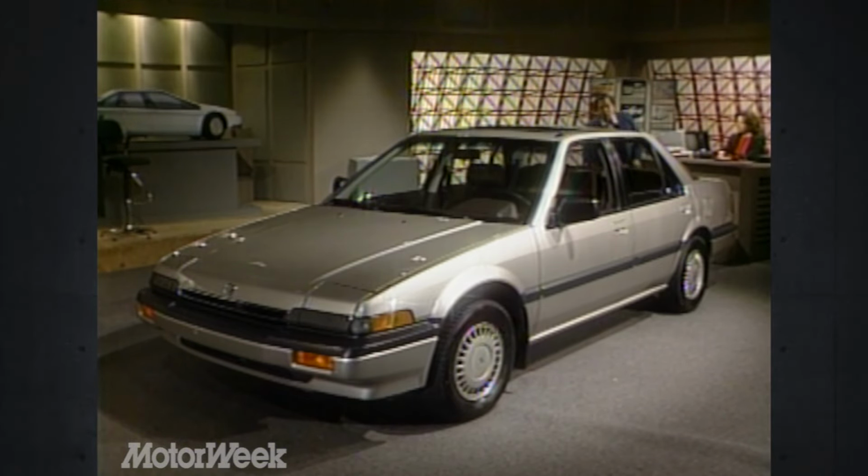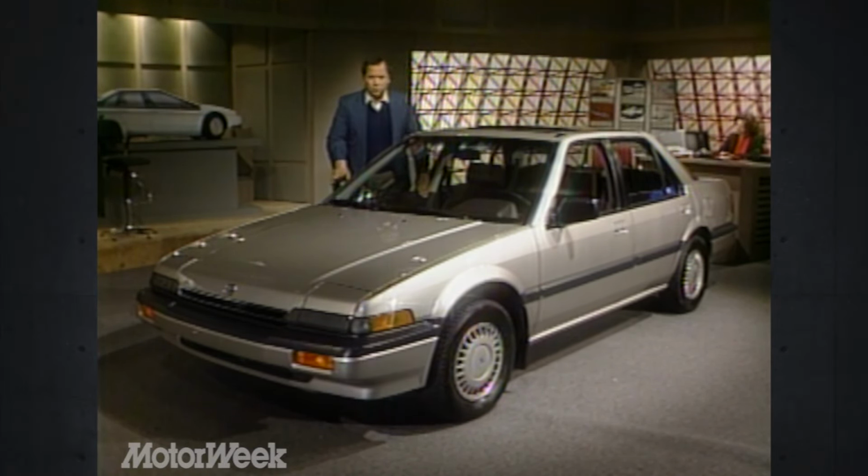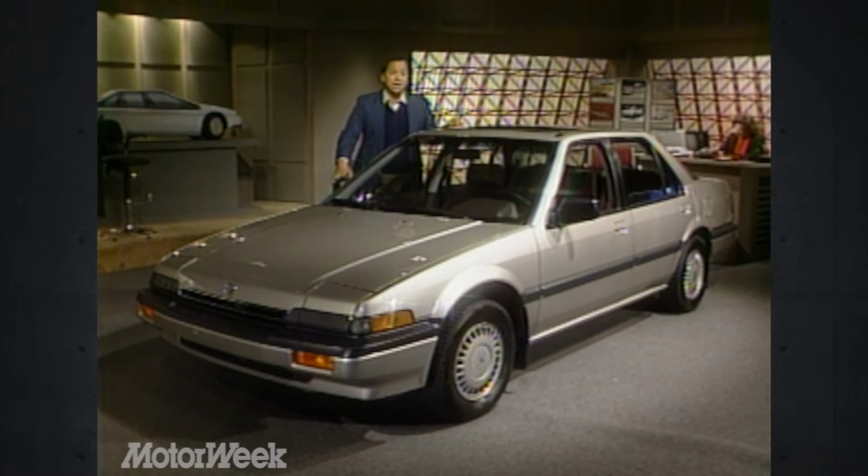And as for our next car, it's also arousing a lot of interest, with a whole new shape to keep us interested for quite a while. This is the third generation Honda Accord. And how will this new shape fit into the overall family sedan marketplace?